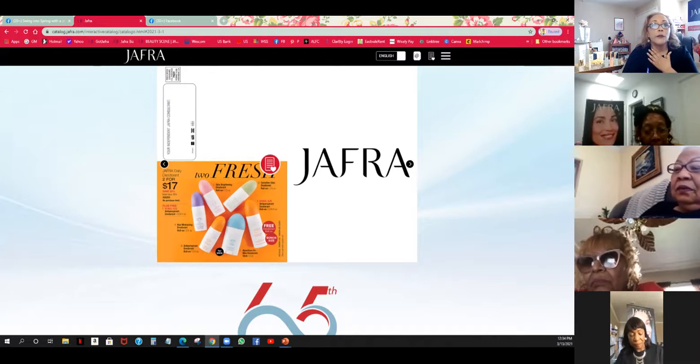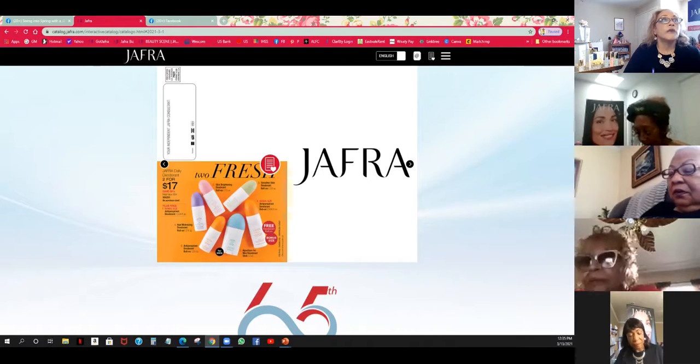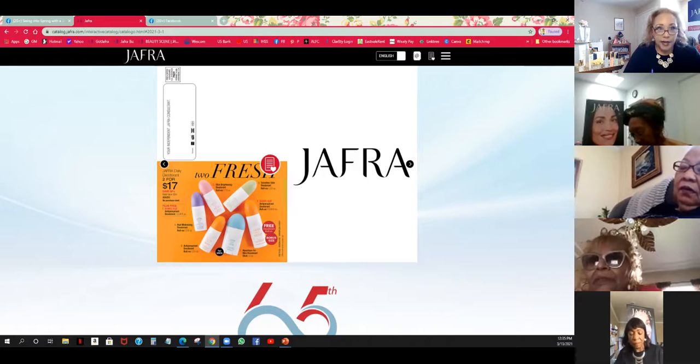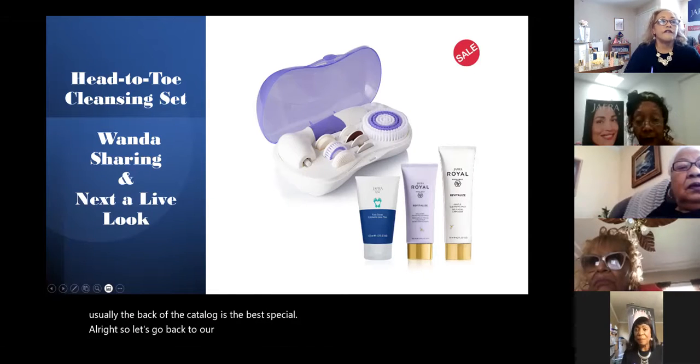And I don't know if you know this, but on the back of any catalog is always a very special offer. Just wanted to let you know that. So if you weren't aware of that, usually the back of the catalog is the best special. All right, so let's go back to our chart. Just wanted to give you a flip on that.